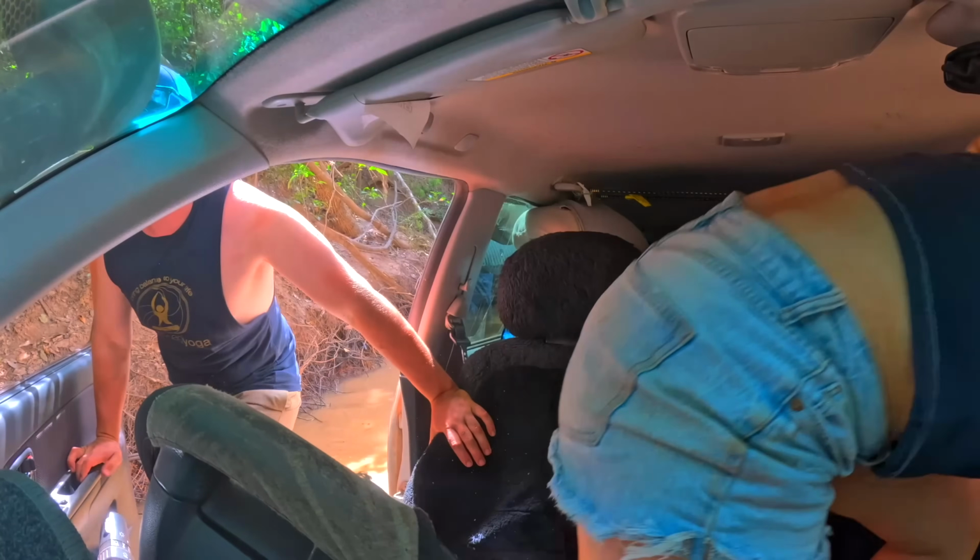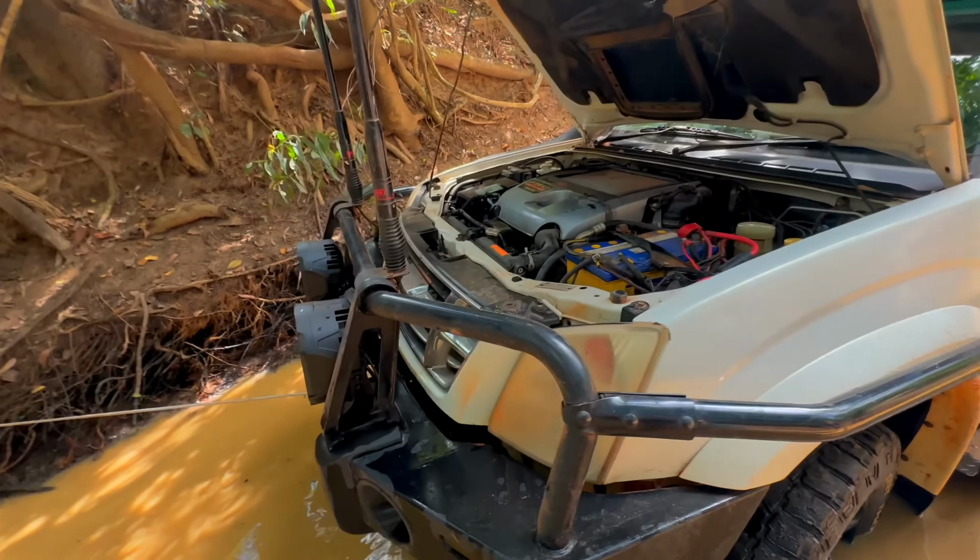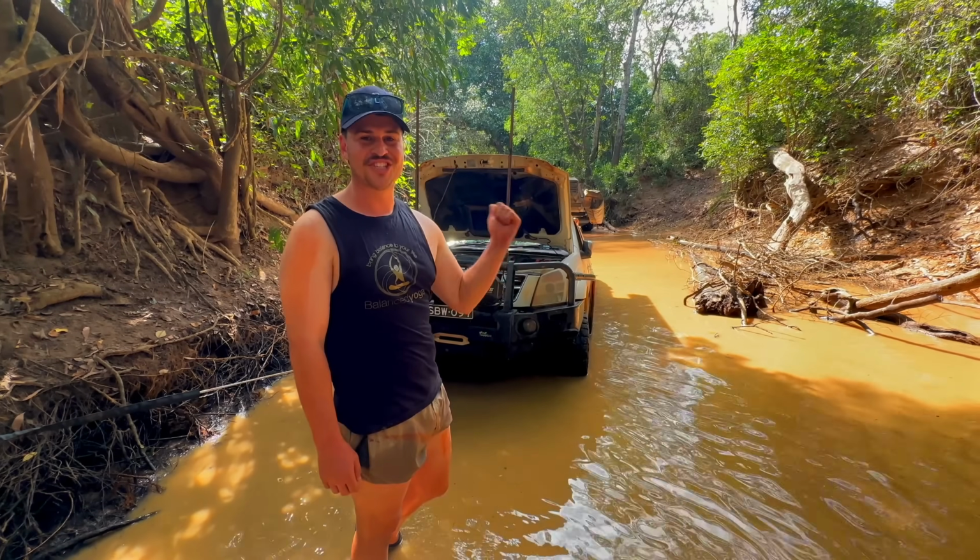Don't stop! You're going to have to do all the hooking up for me, alright? So did you stall it? Yes, I stalled it. Yeah, battery's dead. Right, we're in a bit of a situation here. We have stalled the four-wheel drive in Palm Creek and we're gonna have to jump start it in the middle of a river crossing.